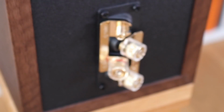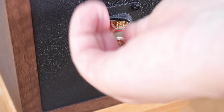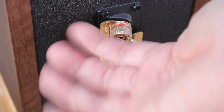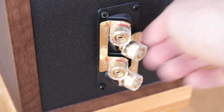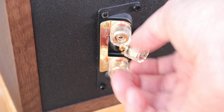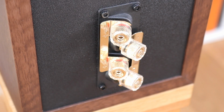The speaker itself has a sensitivity of 88 decibels, but only needs an amplifier of around, well, 20 watts, I think, will get you by on these. Spanning 312mm by 180 by 250mm, each of the speakers weighs in at a respectable 6.8 kilograms.